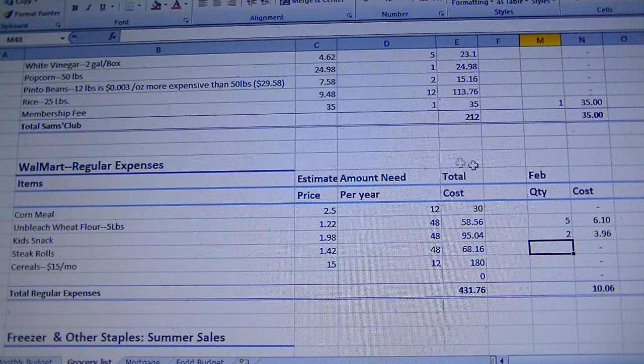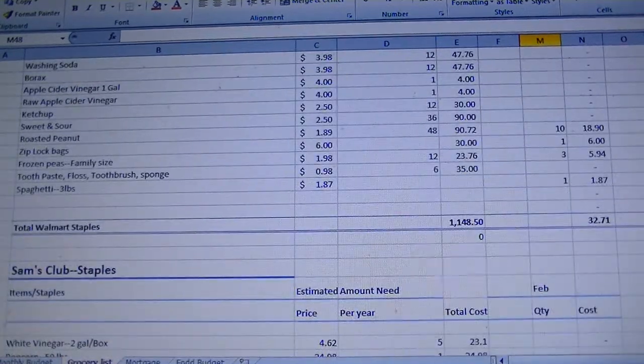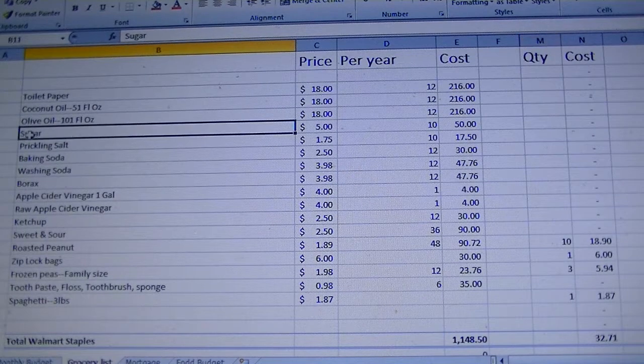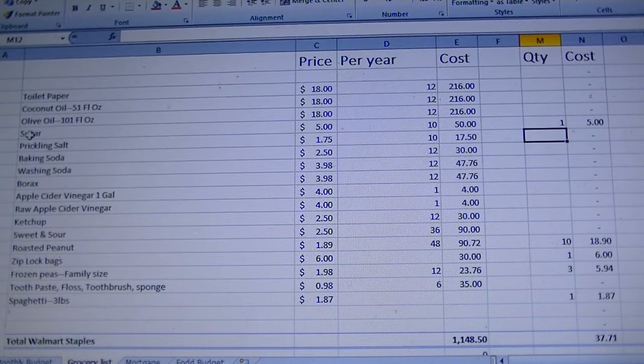Sugar, let's go up a little bit. I like to buy the 10-pound bag. Is it 10 pounds? Don't know anymore. Sugar, I didn't list it here. I believe it's 10 or 15. But I'll need 1. I have sugar, but I just don't want to run out of it. Spaghetti, I have 4 pounds there, so that's 12 pounds. So that one should be fine, and that's pretty much it.